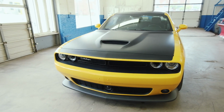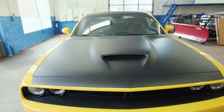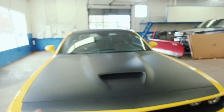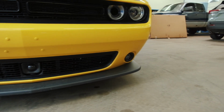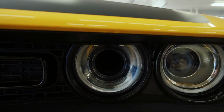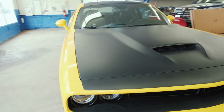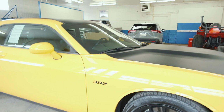So we're just gonna take a quick look around this beautiful TA Challenger. First thing you'll notice is the satin black hood. It's beautiful against the yellow jacket paint. There is a forward collision warning sensor right there. Fog lamps on either side. This headlamp is an actual vent. It gets into the air intake of the vehicle you saw earlier in the engine bay. Got a 392 badging.